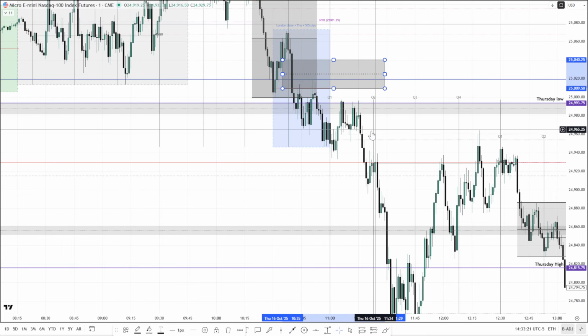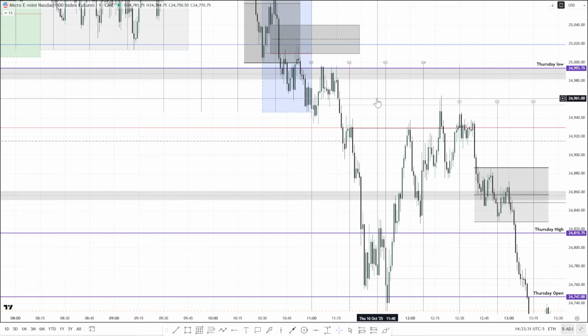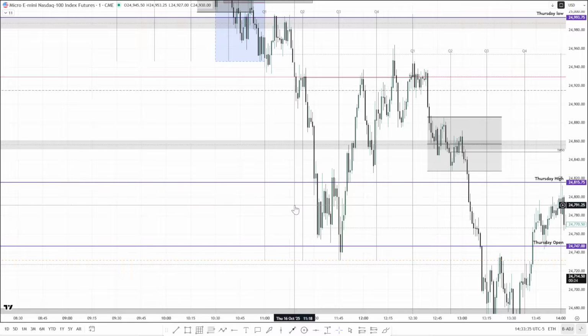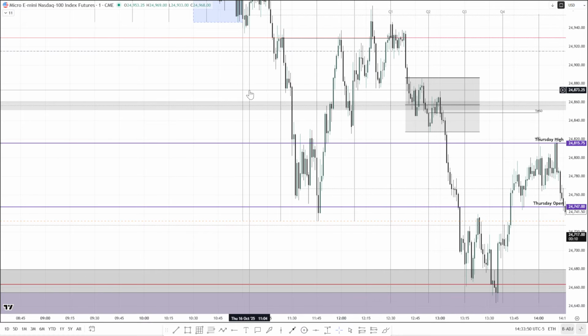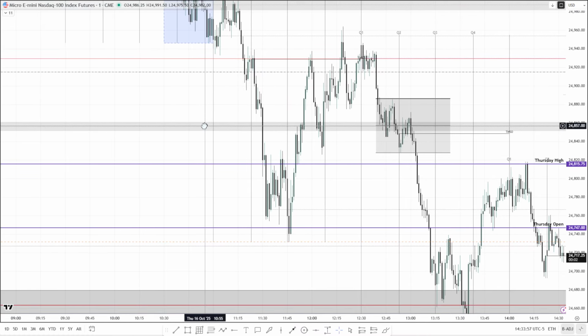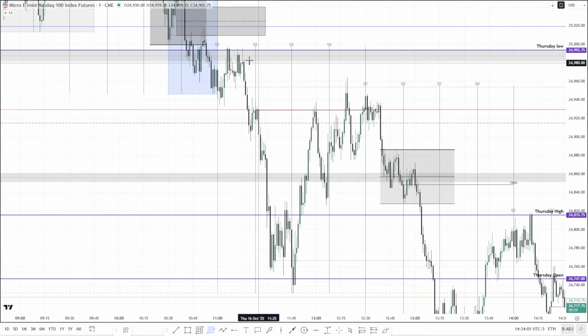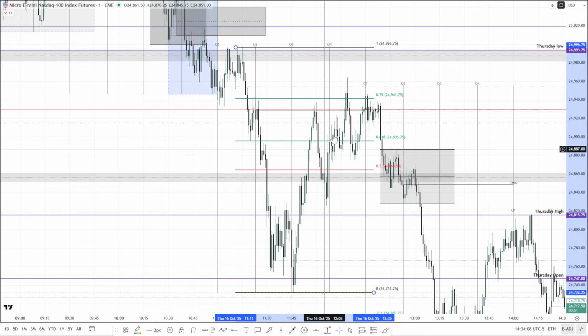As we start driving down, that's when we start adding. Okay, and I'm just adding 1 micro at a time. Get all the way down here to Thursday open and take profit. I still had partials on the table. Okay, was not expecting a huge deep retracement on this leg. So I took a little heat with the partial still on, but if you look at this, this felt like it took forever.